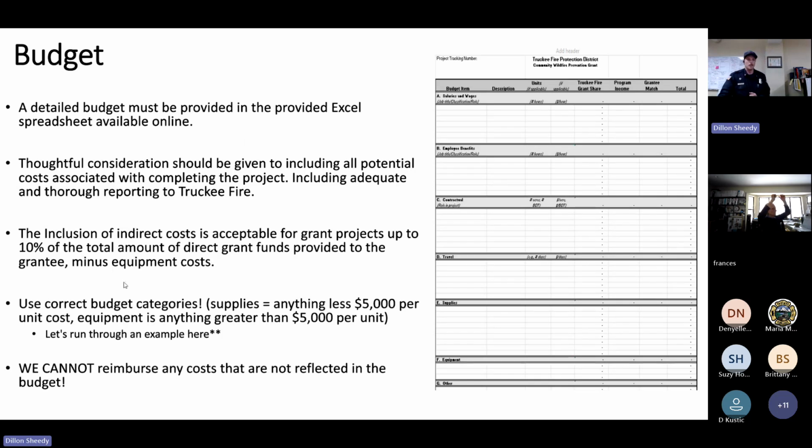So let's talk about the budget. This is kind of the next step, and the budget is very important. A detailed budget must be provided using the spreadsheet available online in the resources tab.